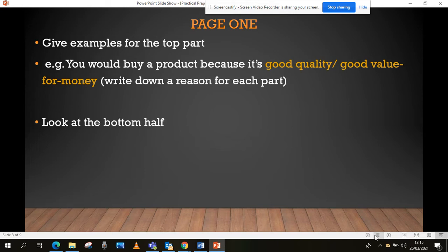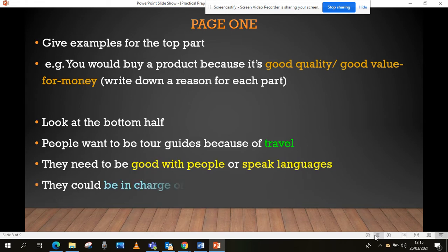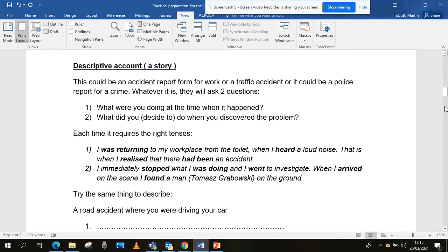Then in the second part, they're asking you, for example, why would you want to be a tour guide? What qualities do you need? You need to be good with people or speak languages. And also, what would you like to do in the future? You could be in charge of your own tour in the future. Okay. Now I'm going to have a look at the Word document and take it back to the top.